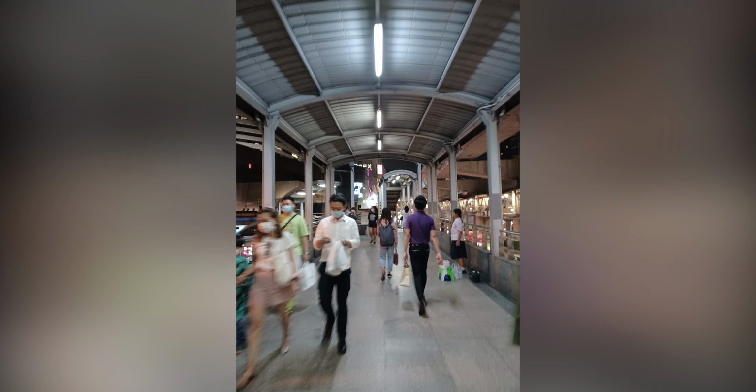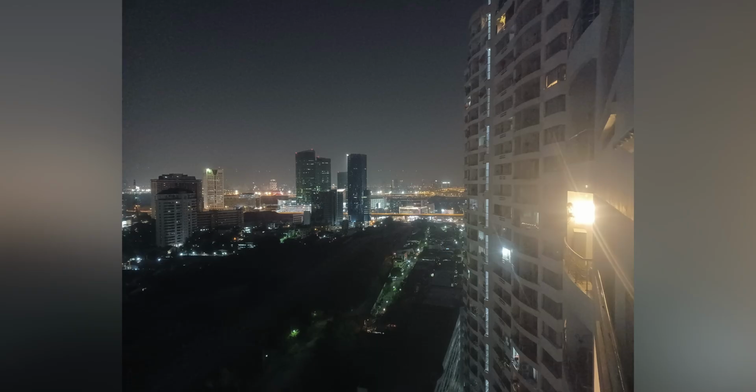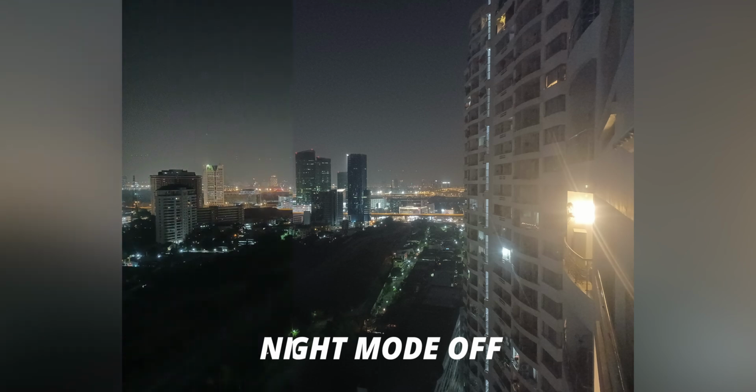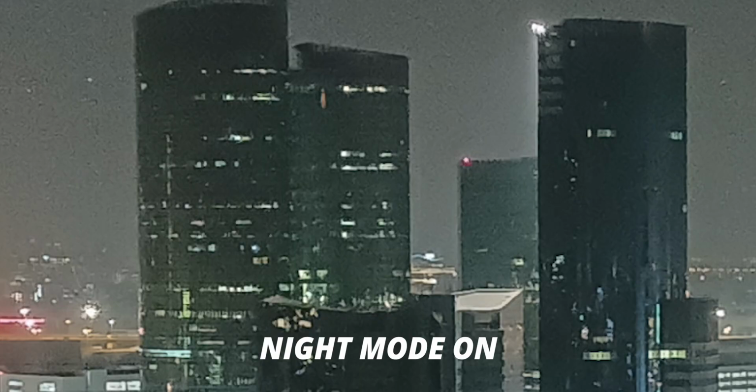In low light, the A32 5G's camera really lags behind. It doesn't look good at all. Like the phone didn't even try to lift the shadow. The shadows are crushed, and when zoomed in, there are noises everywhere. Even turning on the night mode doesn't change much. The shadows are still crushed, with less noise and a little bit more detail.